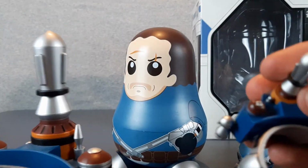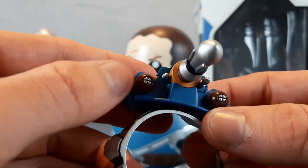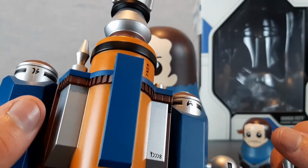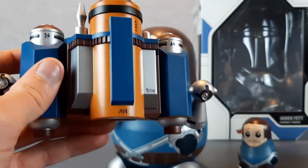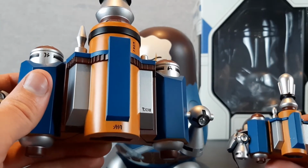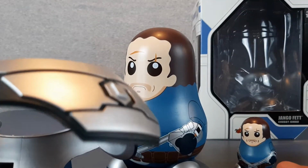The small one has a little plus symbol, I guess, or cross on the top of the jetpack thrusters, and this one does not. It's just blank. The jumbo one does have all of the cool writing and symbols on the jetpack, as you can see right there. This one does not. It is just blank. But the colors are the same, and yeah, there's not really any other differences besides that.